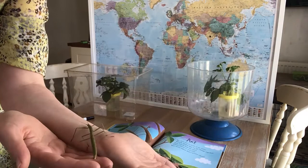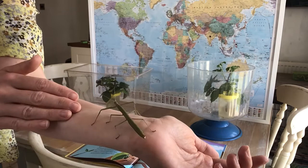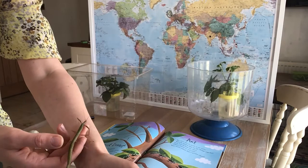There he is, look. Crawling along. And he's got, I don't know if you can see, but he's got little red bits right at the front there, his legs, which means it's a grown-up one. And I have to be very gentle with my stick insects. Very, very cute. They never bite. They don't do anything to hurt you. But I have to be careful because I don't want to hurt his legs.